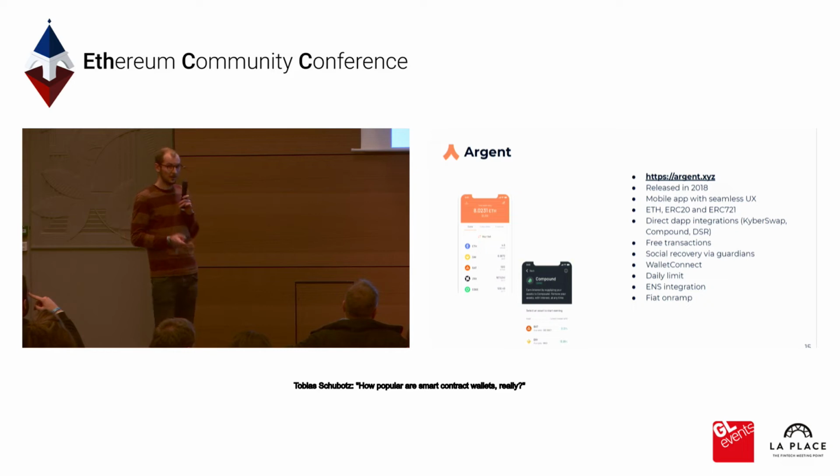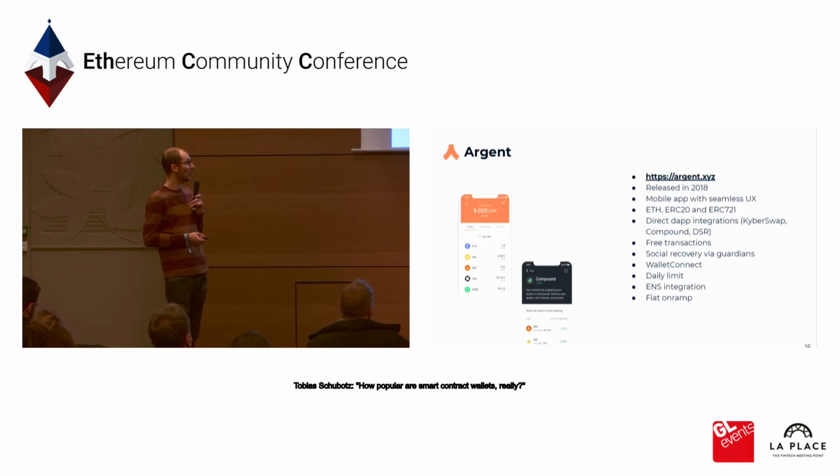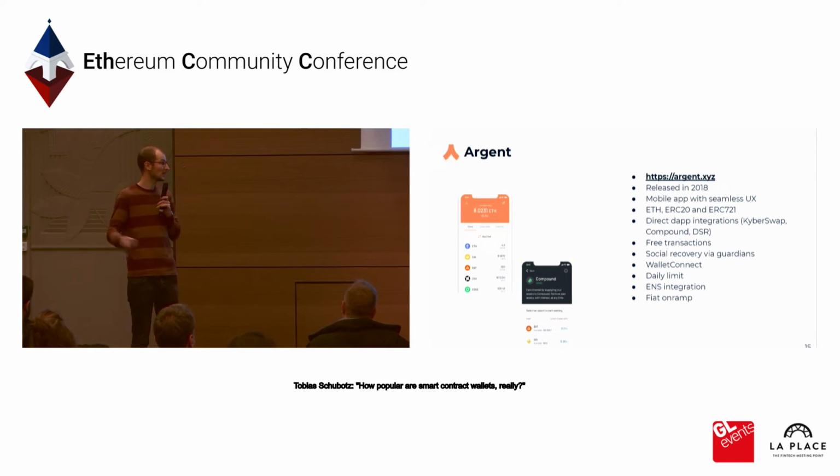Next one, Argent. There was just a presentation on that by Julien at EthCC like an hour ago. Basically, Argent is a mobile wallet, and with its great UX, it's great to use. They have direct Dapp integration. They pay for all transactions within their wallet. The most interesting feature, in my opinion, is social recovery via guardians. So essentially, that concept that a predefined group of friends or devices, or essentially accounts, can give access to your wallet in case you lost your phone.